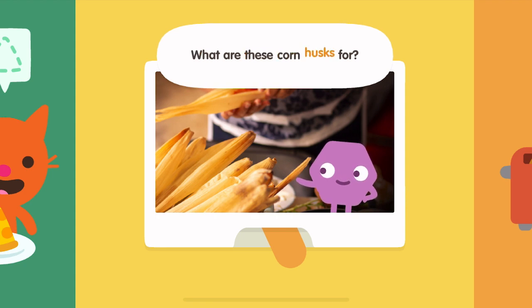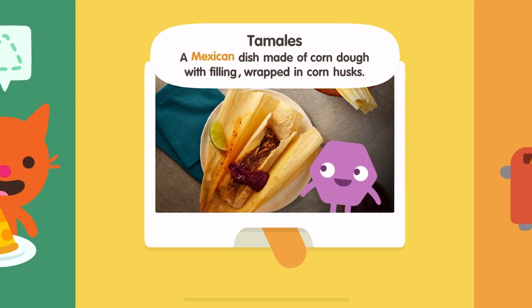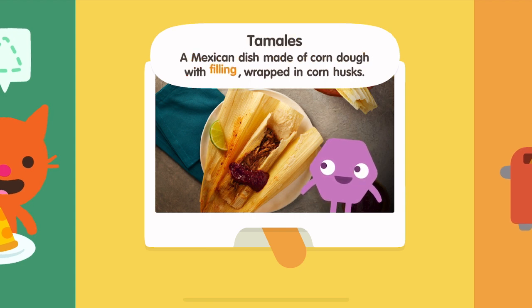What are these corn husks for? Tamales, a Mexican dish made of corn dough with filling wrapped in corn husks.